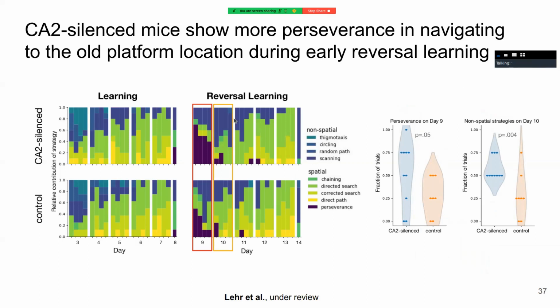And especially when you look at the second day, the amount of non-spatial learning is also a lot increased in CA2 silenced mice. So it seems that even if you look closely, CA2 potentially also has a role in spatial learning.